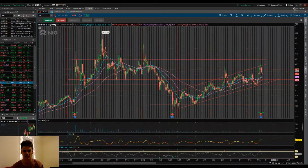We'll just kind of have to take it as it goes if we do reverse today and move back up to the upside. But again, you just want to make sure that you have a plan in place for whatever it is you're trading, whether it's NIO, whether it's any commodity or equity out there that you're looking to trade. Just make sure that you have a plan in place so that you can weigh out your risk-reward and see if that is the best way to use your money to further increase your wealth.